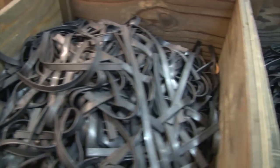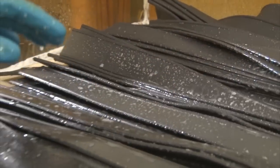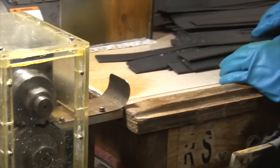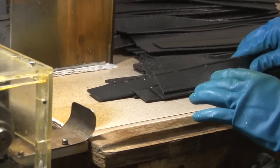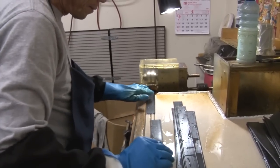The bundles are then rolled over to the next area where they are sized to the correct size and inspected by human hands. So it's a silicone emulsion that lubricates the rubber so that it can go through the cutting board. All the Ettore rubber for 80 years has been cut on that wheel system right there.